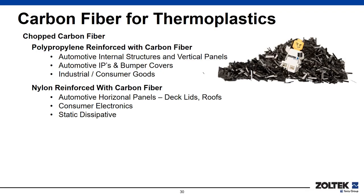ZOLTEK continues to develop new products that can be a good addition to many markets. Our new polypropylene sized carbon fiber product can find homes in automotive structures and is being tested in industrial and consumer goods. With Nylon 6, we've seen a development in automotive horizontal panels like deck lids and roofs, and can bring electrical and static dissipative properties to consumer goods.